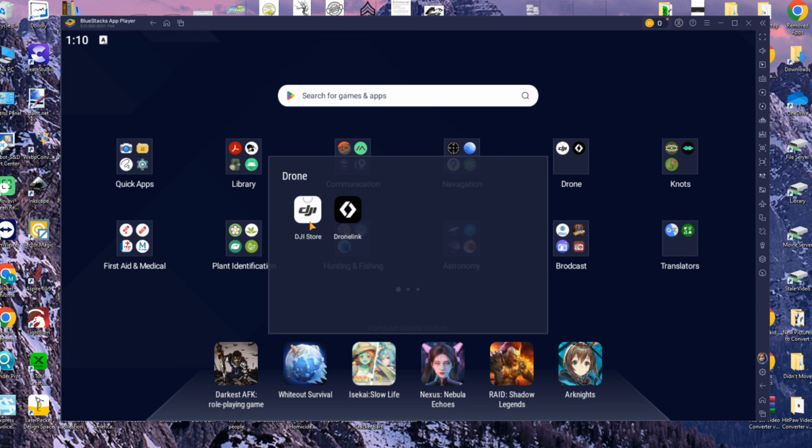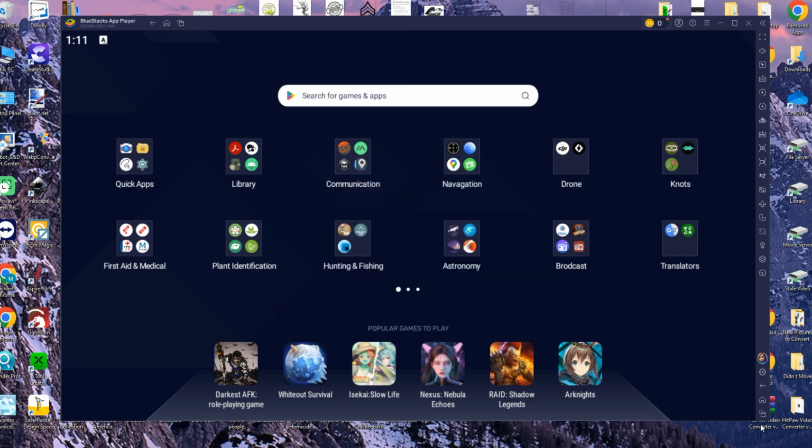The DJI Fly app, which it would not let me install again on this, is handy for just using your drone. DroneLink lets you set up perimeters and patrol zones, and DroneLink is amazing. If you have a drone and you want to use it for any kind of tactical or reconnaissance work, you know what I'm trying to say. DroneLink is the way to go.